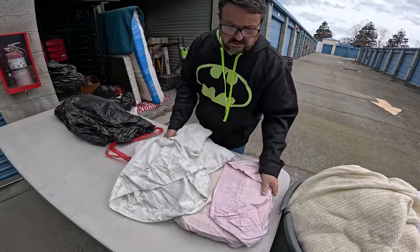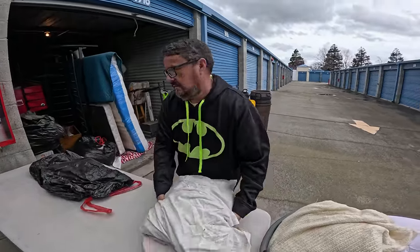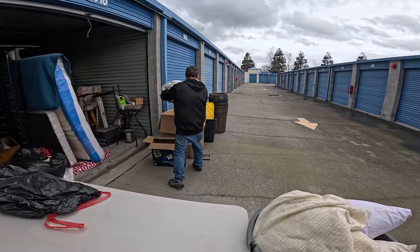These are a couple more pillowcases full of sheets. Yeah, matching sheets. That's interesting. You put the sheet sets in the pillowcases. Yeah, that's smart, so they don't actually unfold. That's some organization. I like that.